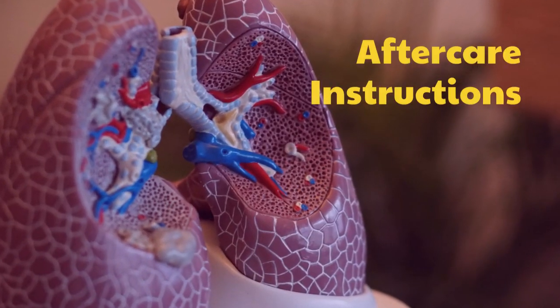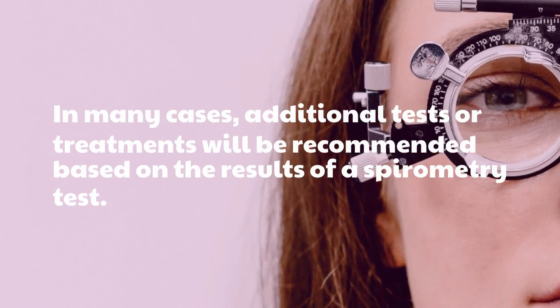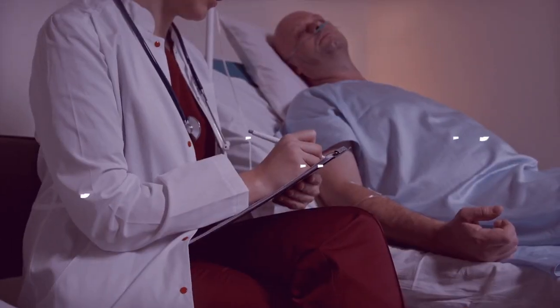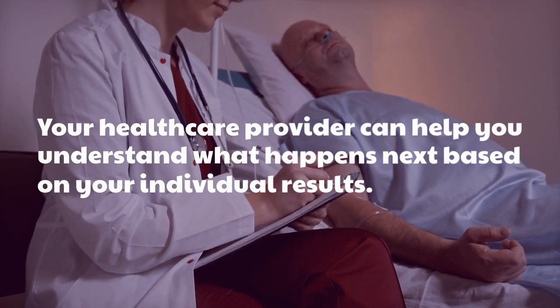Aftercare instructions. In many cases, additional tests or treatments will be recommended based on the results of a spirometry test. Your healthcare provider can help you understand what happens next based on your individual results.